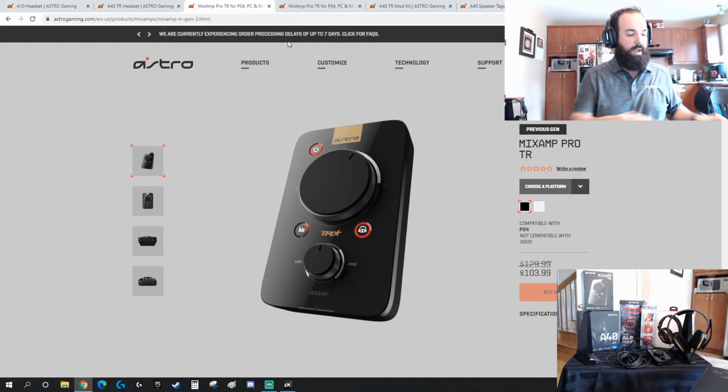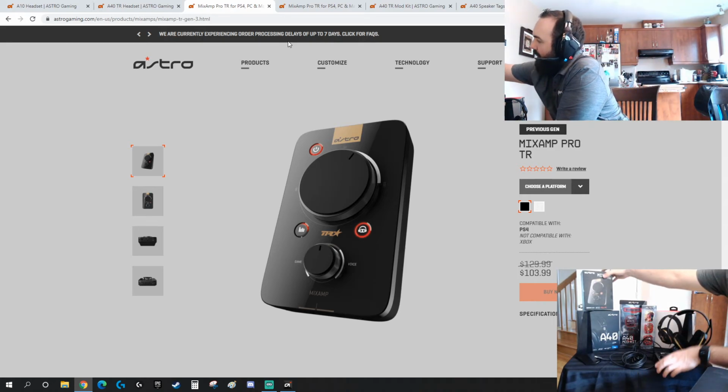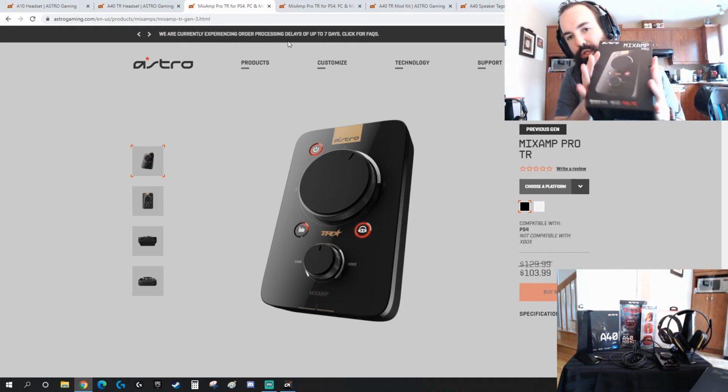So the Mix Amp now. The Mix Amp itself is a small box right here. It comes in a box. This is the Gen 3 Mix Amp. I'm waiting to get the newer Gen 4 version.